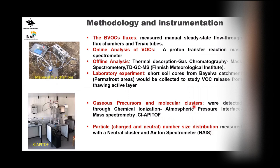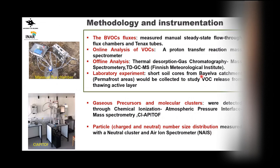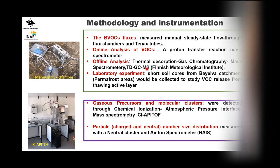Here, methodology and instrumentation. First I should be clear, the green box is only the campaign-based instrumentation involved for 2021. But the other two instruments, the chemical ionization mass spectrometer, the image which you see on the extreme down left-hand side, is already at Gruvebadet. And we also have a particle size distribution measurement instrument already at Gruvebadet, online and running. Although now we have some maintenance going on for the CI-APi-TOF, and I would be taking it back in April along when I start my field campaign and set it up again running.